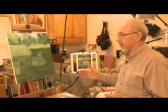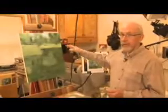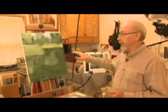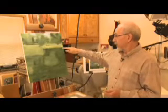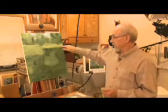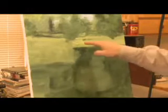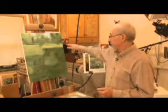So the approach is different. Depending on the shape of the format, a vertical format is designed a little bit differently than a horizontal format, and the elements are placed in a different way. One of the methods that I use is actually breaking the canvas down into thirds and placing the elements in those third blocks of space on the format. For example, in this one here, you'll see this upper element here.